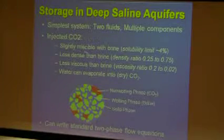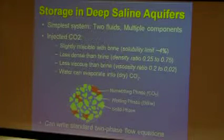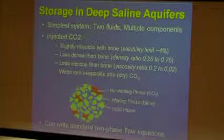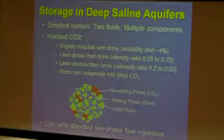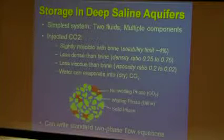It's always less dense than the brine. I said it goes up to 500 kilograms per cubic meter. Well, the brine might be 1,200 kilograms per cubic meter. So while the CO2 is fairly dense, it's still much less dense than the brine. So when I inject it, buoyancy will tend to push the CO2 up because it's less dense. We need to think about that. It's also less viscous, and water can evaporate, etc., and we can write a bunch of equations that I'm not going to write here.